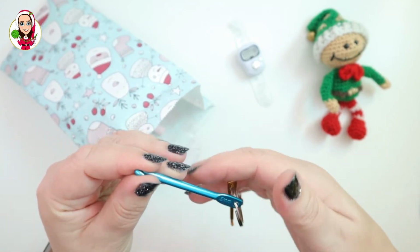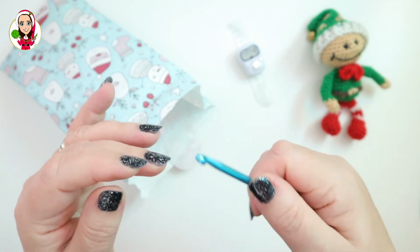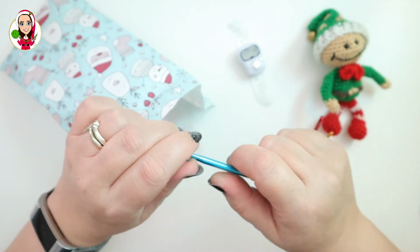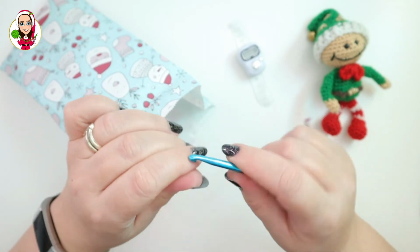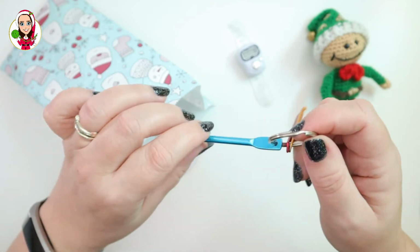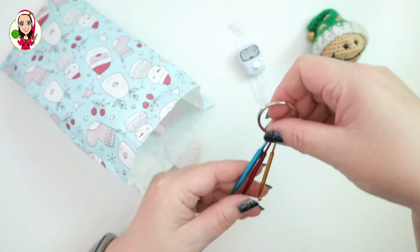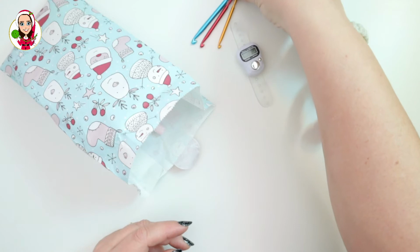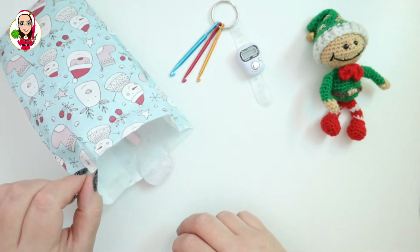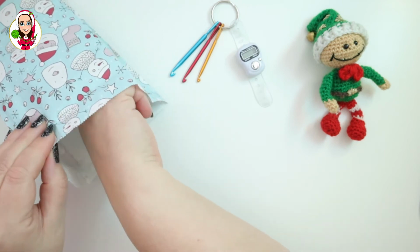Not sure I'd want to do a big project with them because I think that might get annoying after a while. But really handy if you're just sitting waiting and you just happen to have a bit of thread with you, whilst you're doing mum's taxi or dad's taxi. So there we go, we have our crochet hooks. Don't want to have this out of the picture too much. Right, let's see what's next.